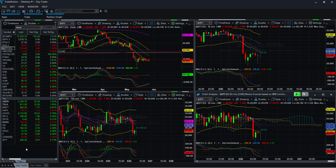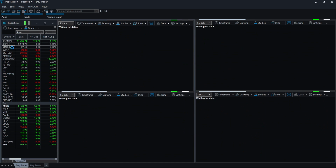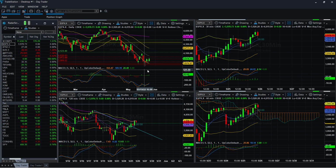I don't know. If you wanted to buy something, I'd say this is a good time to start chipping away at it. I like these ranges. You can see we're making a new low. I mean, really can't call it yet until we move up off of it and see if we can establish a trading range.